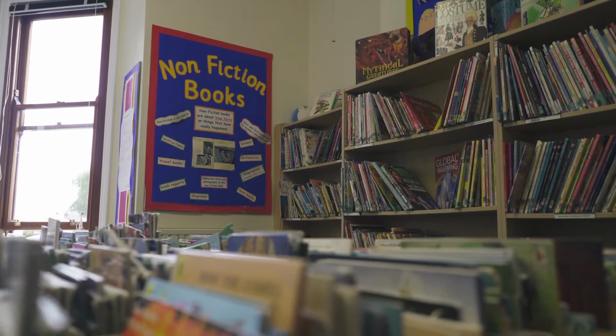At the pre-prep, we love our computers, our iPads, and all things tech. But more than that, we love books, and this is our library where the children love to come and explore and to get hooked on books.